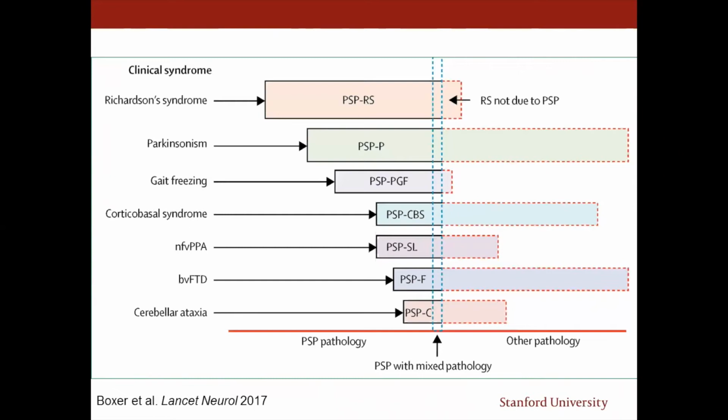The folks who had more of a Parkinsonian picture, so maybe they had some slowness and stiffness and some very subtle eye abnormalities, but maybe they didn't have any falls in the first 3-4 years, or maybe the eye abnormalities were very mild and were hard to pick up on a basic neurological exam. Those people, while a lot of them were correctly diagnosed, a lot of people were not correctly diagnosed, on the left-hand side of the screen. Similarly, the third syndrome that I'm going to be talking about is this PSP, primary freezing of gait.